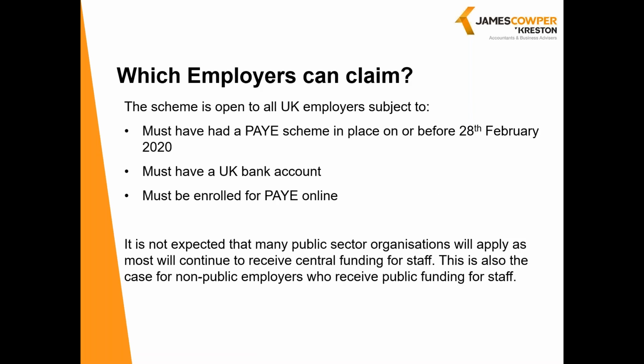So that's the scheme. The employers that can claim, well, essentially it is all UK employers, as long as they've had an active PAYE scheme in place on or before the 28th of February. They must have a UK bank account, and the reason for that is that HMRC will reimburse the claim directly to a UK bank account. And they must be enrolled for PAYE online.